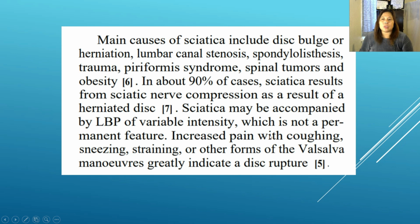Okay, so the pain can be increased with coughing, sneezing, straining, or other forms of Valsalva maneuver. Okay, Valsalva is like you're holding your breath while you're exerting your effort. You know, like lifting something heavy, and instead of exhaling, you're holding your breath.